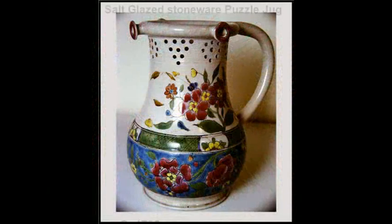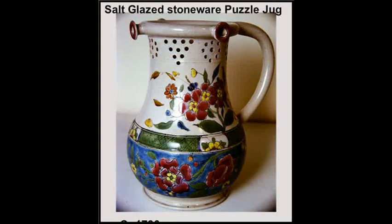Here we have another lovely puzzle jug, which I talked about in a previous video. This one is Staffordshire, about 1790, and is salt-glazed, and the floral decorations are beautifully painted in on-glaze enamels.